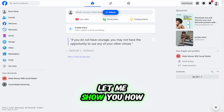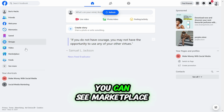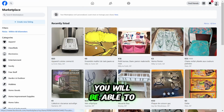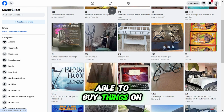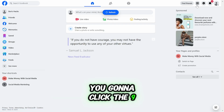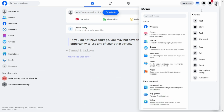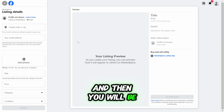Alright, but now let me show you how you can sell products on Marketplace. First of all, in the left sidebar you can see Marketplace. If you click that, you will be able to see all of the listings, so you will also be able to buy things on Facebook Marketplace. But if you want to sell instantly, you're gonna click the 9 dots on the top right corner and just click on a Marketplace listing. Then you will be on the listing page immediately.